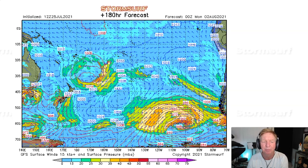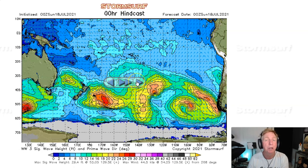All right, let's go take a look at the wave models. Now we're going back in time. There is swell in the water, by the way, right now. Very small, little bit of a gale.